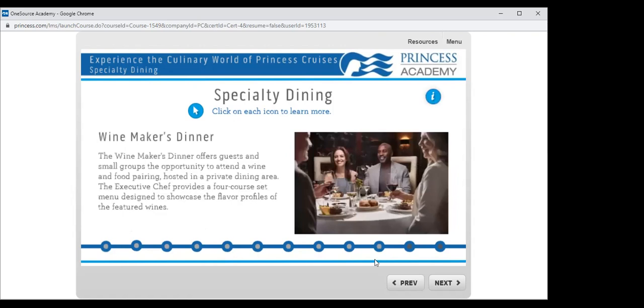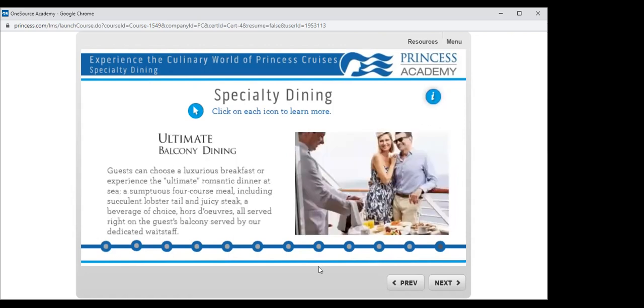All right, Winemaker's Dinner. It offers guests in small groups the opportunity to attend a wine and food pairing. Hosted in a private dining area, the executive chef provides a four-course set menu designed to showcase the flavor profiles of the featured wines.